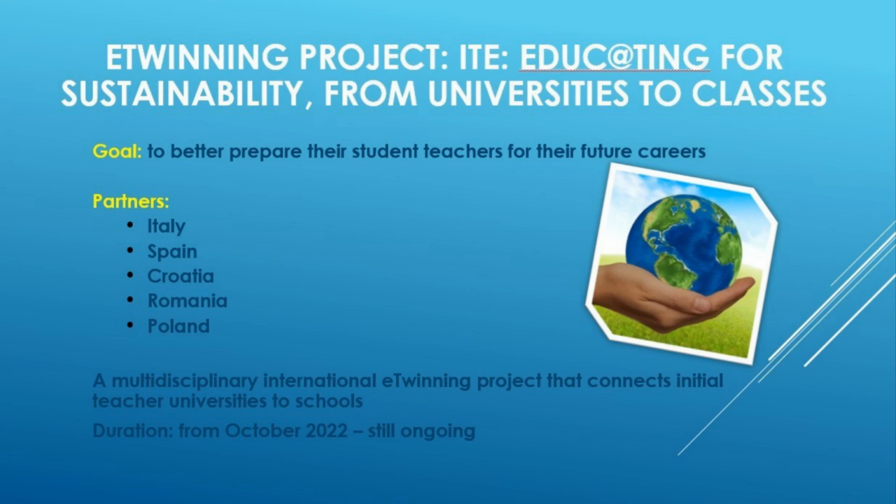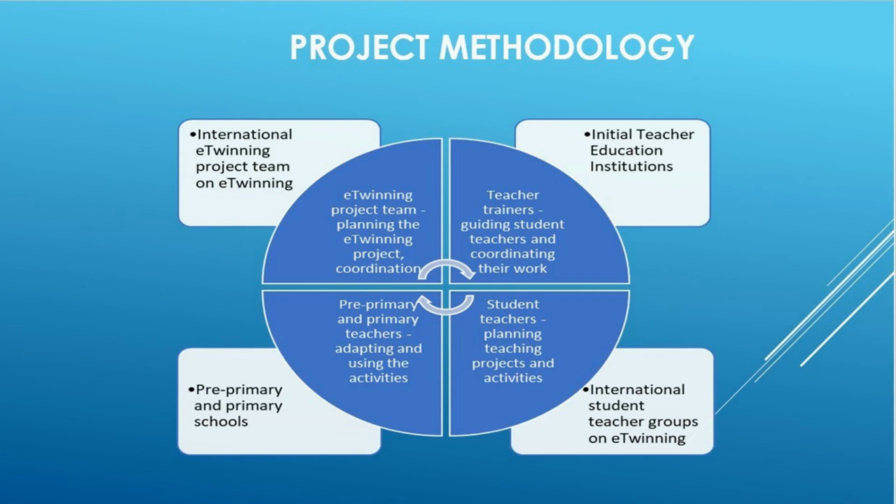The goal of the project for ITE institutions was to better prepare their student teachers for future careers. So partners from Italy, Spain, Croatia, Romania, and Poland have been working together on project activities. The circular methodology of the project was supported by four groups of participants: the international project team, teacher trainers, student teachers, and pre-primary and primary teachers.